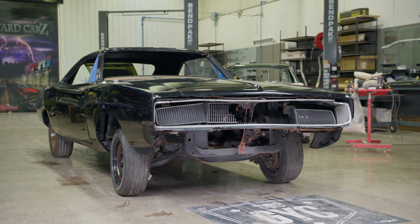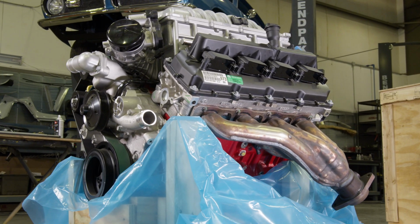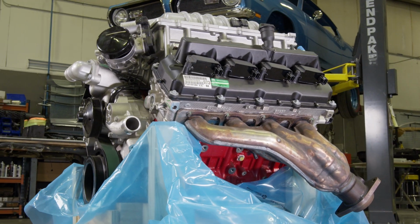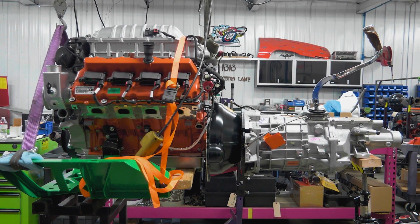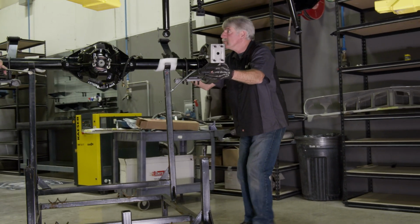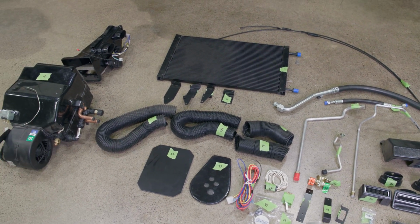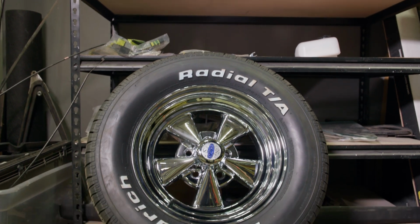So the owner of this 1968 Dodge Charger is Alaska pilot Tom. He wants me to build this with the Hellcat Red Eye crate engine and Mopar controller, Silver Sport 6-speed manual transmission, Dana 60 rear end with 354 gears. We will be adding the Classic Auto Air retrofit air conditioning system. He is going with the Kragar SS retro design wheels and the BF Goodrich TA radials.